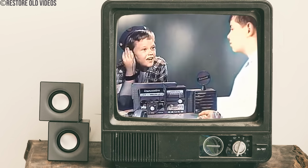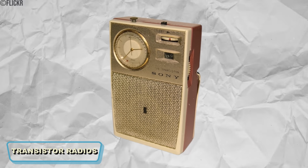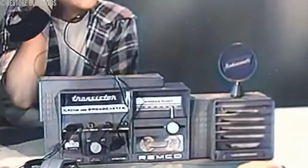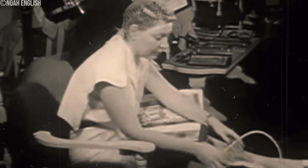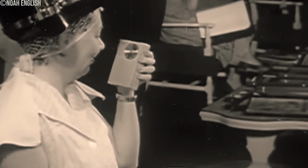Gee, the ball game! In the 1950s, transistor radios were a must-have for music lovers and sports fans. Small, portable, and battery-powered, these radios brought the sound of ball games and rock and roll to millions. They were easy to carry using early transistor technology, making it possible to listen to favorite radio stations on the go.